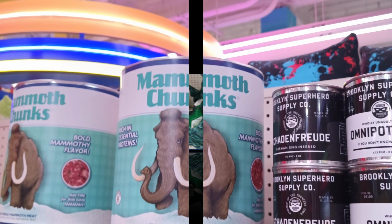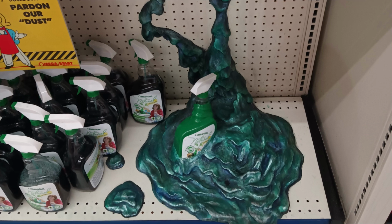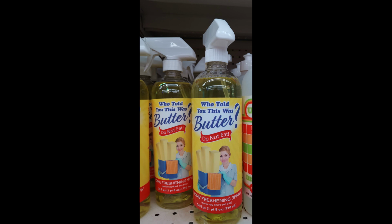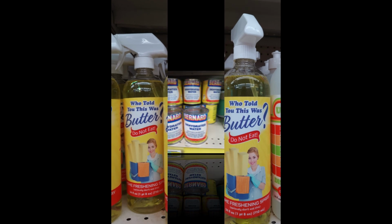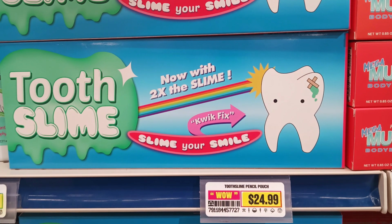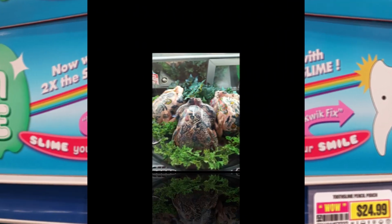Mammoth Chunks, anyone? Anyone for some metal melting cleaning products? Oh, cool. Spray butter. Wait. What do you mean it's not butter? Feeling thirsty? How about some refreshing, dehydrated water? This place is a trip, and we haven't even made it through the store.